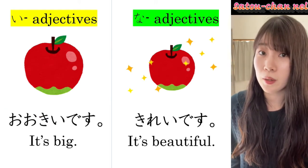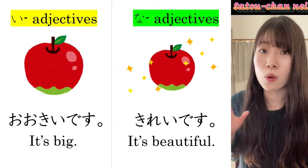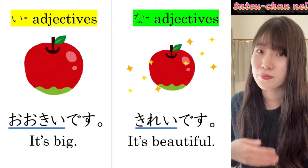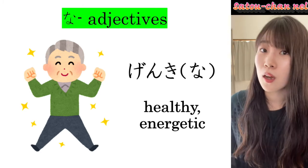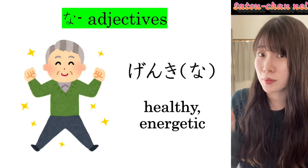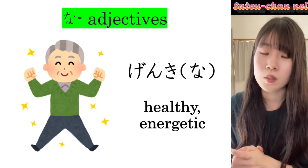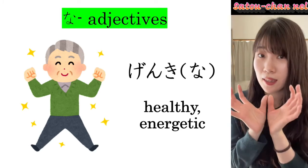When it doesn't modify any nouns, it's hard to know if it's an e adjective or na adjective. Because, for example, 大きいです and きれいです, both 大きい and きれい end with e. It's confusing. This is why na adjectives are often introduced like this. GENKI na. I wanted to memorize na adjectives this way, so that you know that it's a na adjective. When you look up new adjectives in the dictionary, it always tells you if it's an e adjective or na adjective. Please don't forget to check it and learn na adjectives with na. GENKI na, as I said, when you memorize.